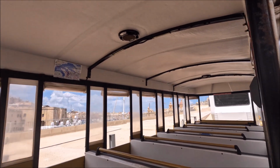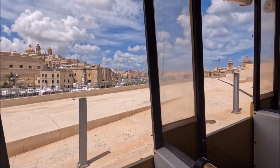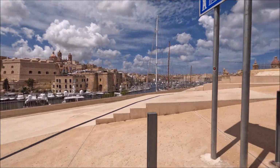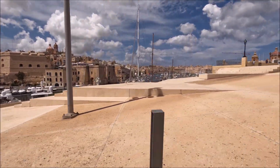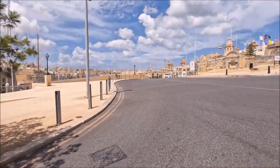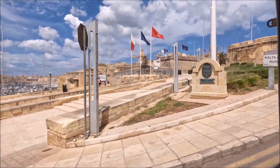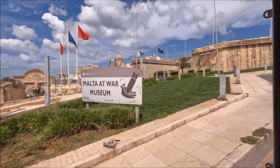On the left side is a very nice view of the yacht marinas. Also, the beautiful city of Stelia and part of the capital city of Valletta. While we are going up the hill, on the left side, it's the nice entrance to the Malta War Museum and the Second World War underground air raid shelters.